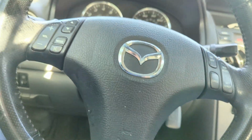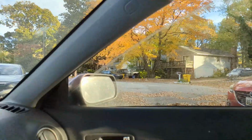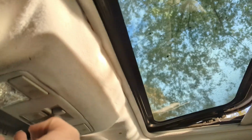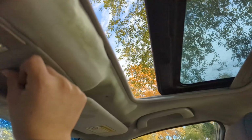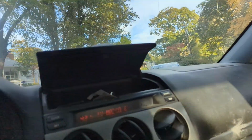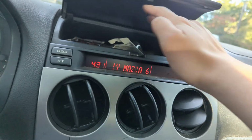Let's see, what else did I want to try? I need to actually check the windows. Alright, well, that one doesn't go down. Probably needs some help. There we go. Goes down, goes up. This one. Yep. Sunroof. Wow, this is worse. I need some oiling. Yeah, that works. Cool. But these lights are really dim, so that's something to look at. This seems to work. Yeah, the clock is a little dim, so that's unfortunate.